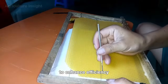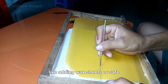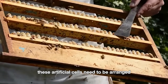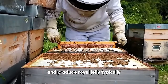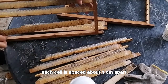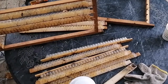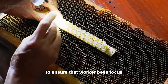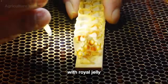To enhance efficiency, beekeepers may use additional techniques like adding wax sheets or safe synthetic materials to shape the cup cells. These artificial cells need to be arranged to ensure optimal space for worker bees to work and produce royal jelly. Typically, each cell is spaced about 1 centimeter apart. In each artificial cell, usually only one larva is placed, to ensure that worker bees focus all their resources on nurturing that larva with royal jelly.